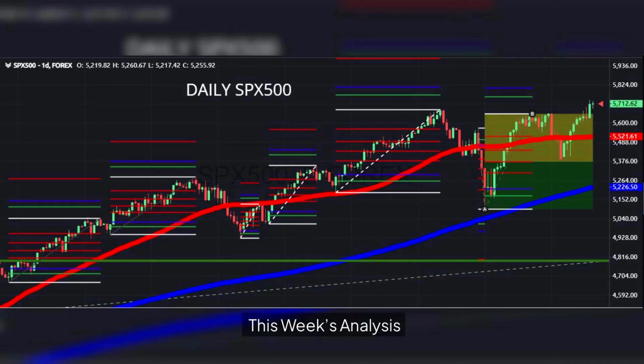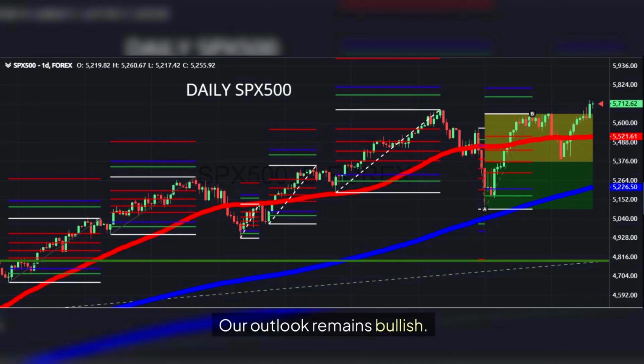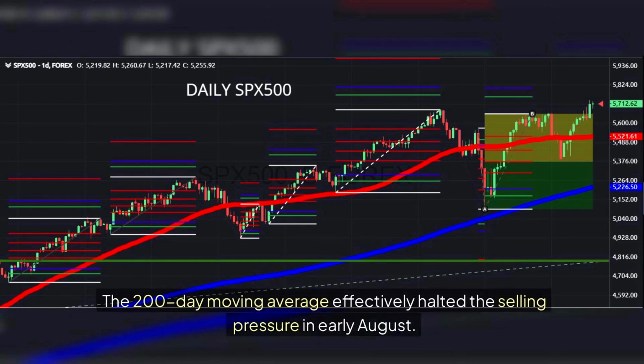This week's analysis. The Federal Reserve's 0.5% rate cut sparked a rally on Thursday, pushing the S&P 500 Index, SPX, to new all-time highs. Our outlook remains bullish. The 200-day moving average effectively halted the selling pressure in early August.